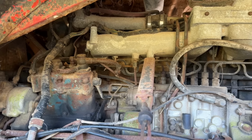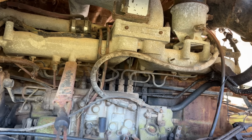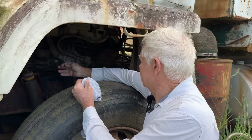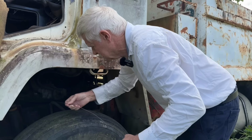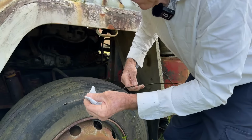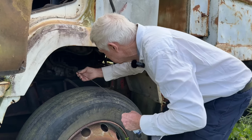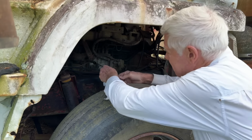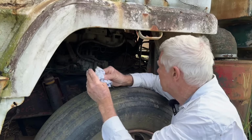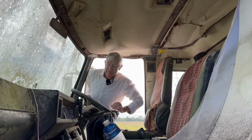There's a shot looking in from the left-hand side, looking at the engine, and it would have to be a turbocharged engine looking at the crossover pipe. I'm just going to check the oil now. Yeah, the oil's down on the minimum mark. That's the minimum mark, and that'll be the maximum mark there. So I could probably do with some more oil putting in it. They're probably in here hiding somewhere.